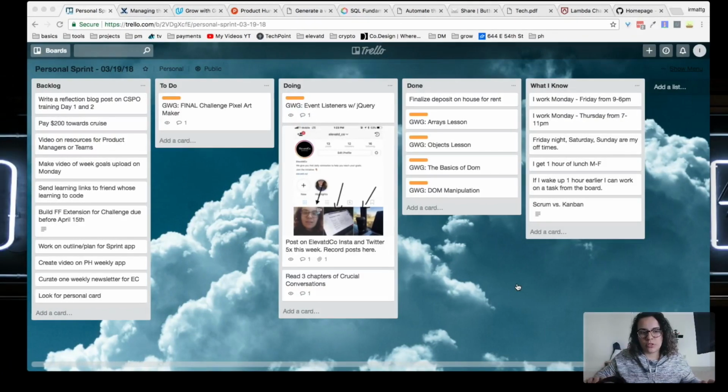I set up my personal sprint on Trello, as you can see here. And so what I'm going to be going over is quickly what's in my to-do column, my doing and done. So to start, what I got done, I finalized deposit on house for rent. So that got done, which is awesome. I finished 4 lessons on the Grow with Google Scholarship course. Finishing these 4 actually bumped my completion rate to 90%, which is awesome. Really happy about that.